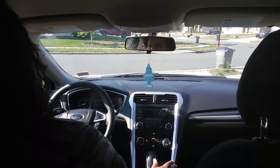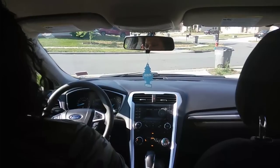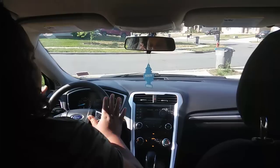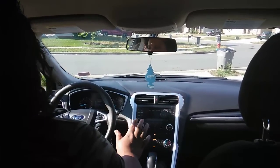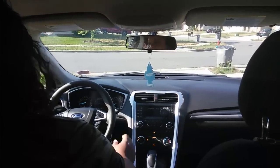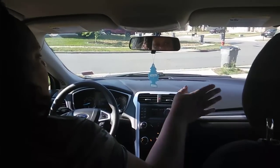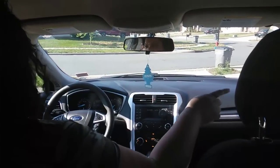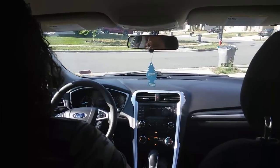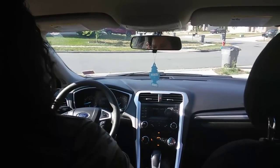So once you get in the car with the agent from DMV, what they will do is they will check the car for safety and see if you know how to use the buttons and controls in the car. So first thing you do when you get in the car would be to adjust your mirrors, all three, your two side mirrors and your rear view mirror. You want to adjust your seat so you're comfortable and put your seatbelt on.